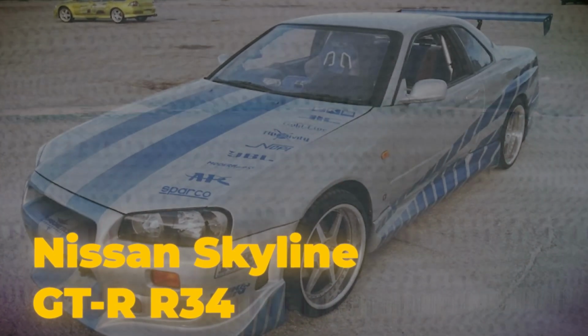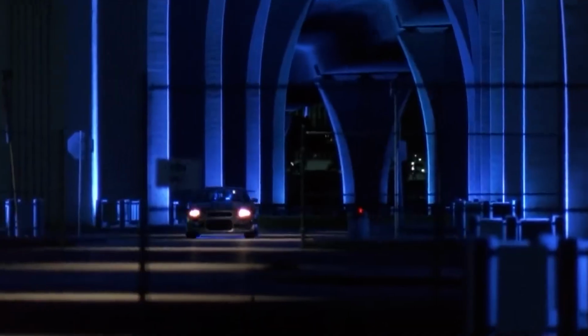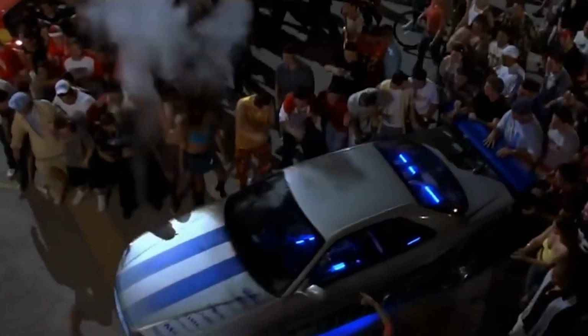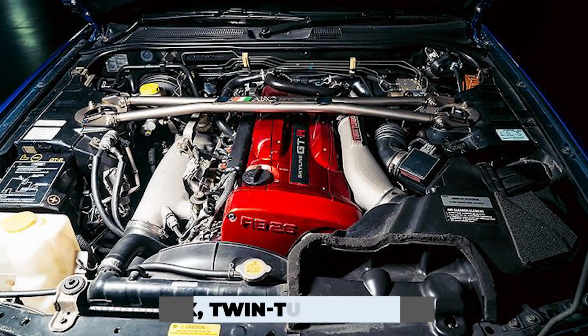Nissan Skyline GTR R34. The R34 Skyline GTR is often regarded as one of the best automobiles and has earned this reputation because of its incredible power. Under the hood, it has the legendary RB26 2.6-liter inline-six twin-turbo engine, a true icon, even outside of the Fast Saga.